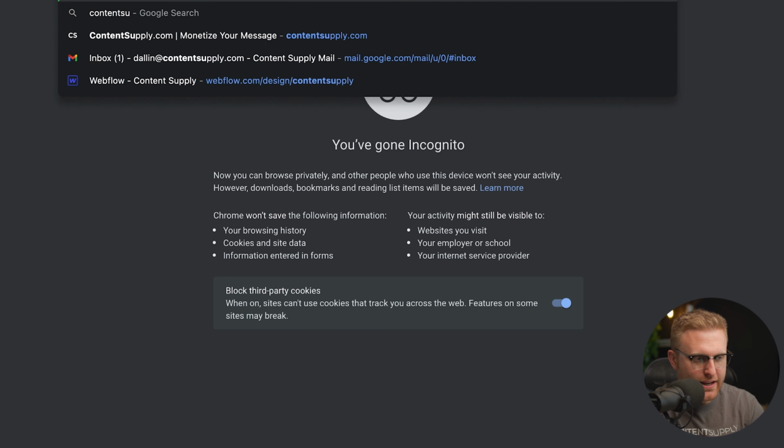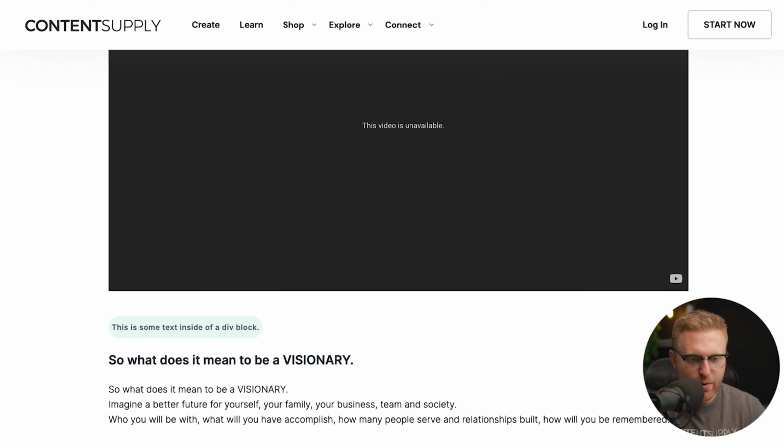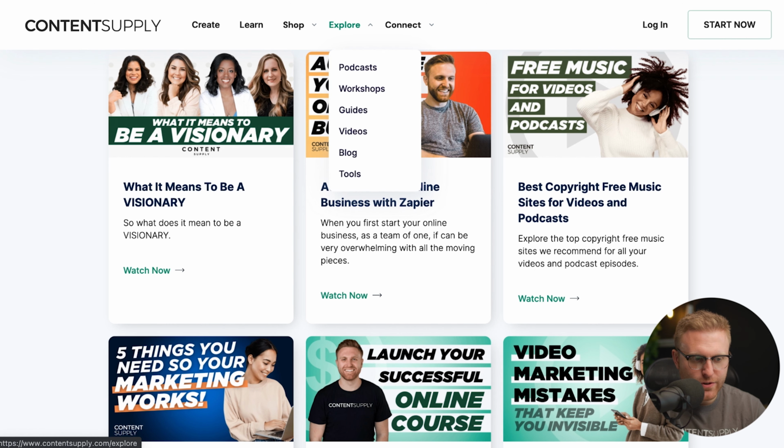We can add other information in here, and you can customize that collection. And the display for every single collection item underneath the video collection will be displayed the same way. Or you can go over to workshops or guides or blog articles or tools and have a similar experience.